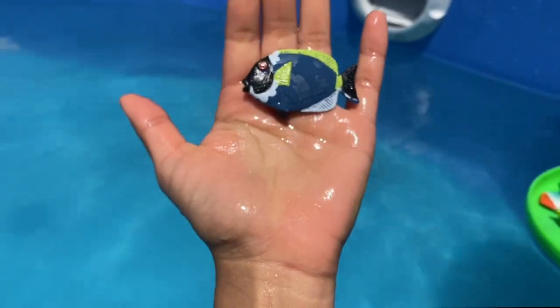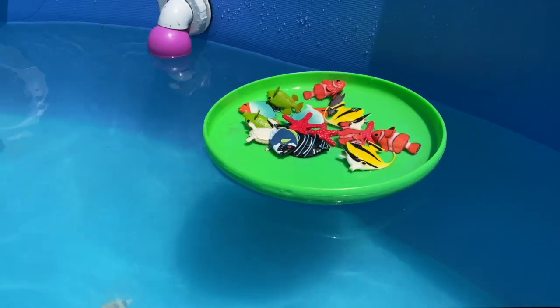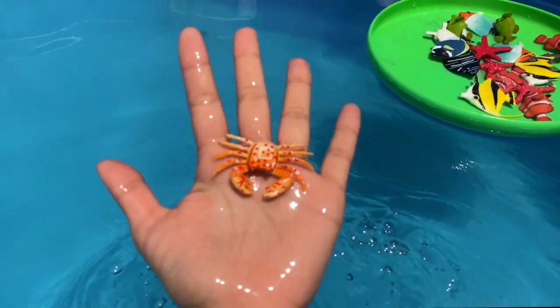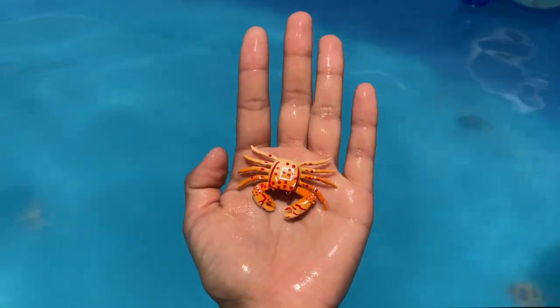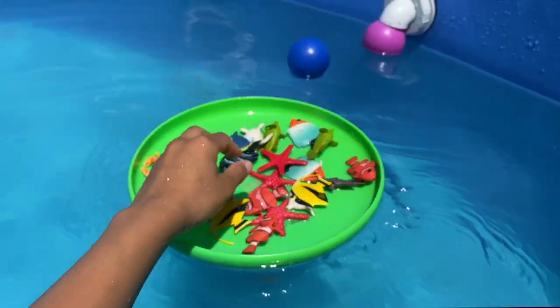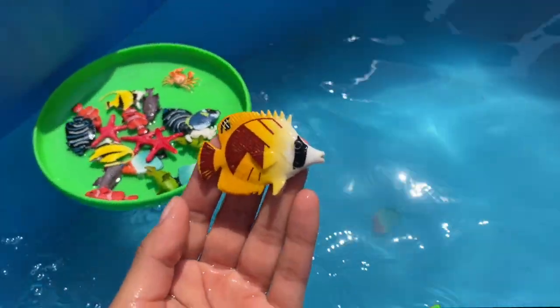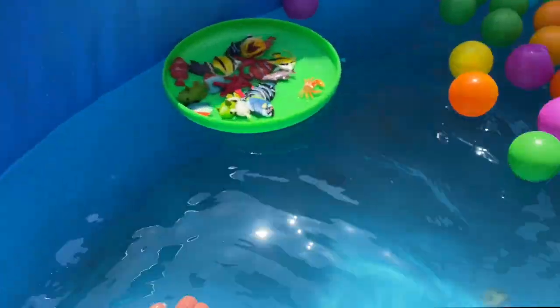I see something else in the water. Let me reach for it. What's this? It's a black and green fish. Something else. Oh, we found a crab. Jeremy, look. A crab. Whoa, that's cool. And another fish. Wow, there's a lot of fishes in this pool. Bye-bye, fishes. Oh, look, I'm going to find this one. And then I see another one in here. Another one. And then I see another fish.